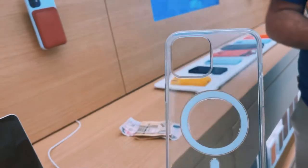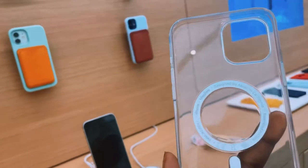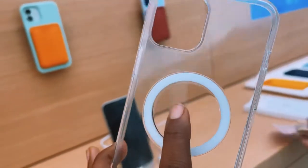220. Guys, I like it, so I have to purchase this. It's very cute, and it has a magnet here.